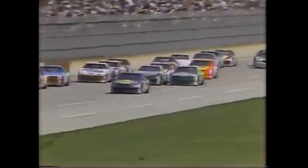That's Sterling Marlin down low on the inside. So is Phil Parsons and Harry Gant. Gant makes it three wide. Kyle Petty on the outside, Phil in the middle, and then Gant on the inside. Here comes Terry Labonte at number 11, and there's also Darrell Waltrip running the low line. Now, Waltrip seems to be back to strength now as he's able to hang in there with him at least at this point. Oh! Alan Kulwicki came down and didn't realize Harry Gant was there and almost moved right into Harry Gant as he was coming.